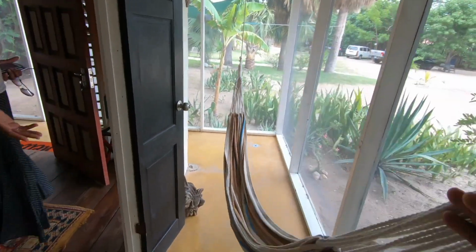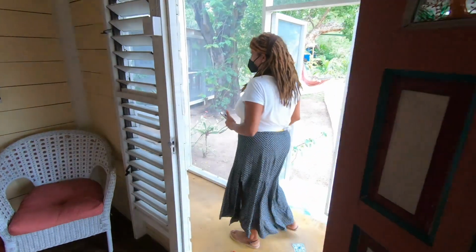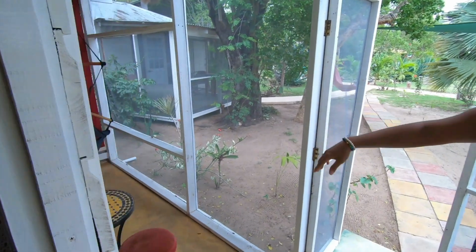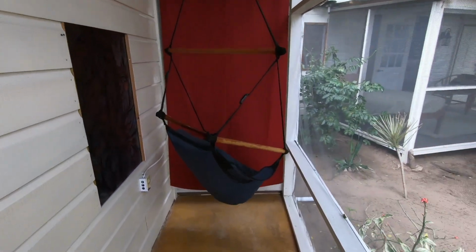And then you have, of course, the hammock outside, where even when it's pouring rain, you don't get a drop on you. Wow. And then there's another little swing here. Nice, nice. A little eating area. It's lovely.